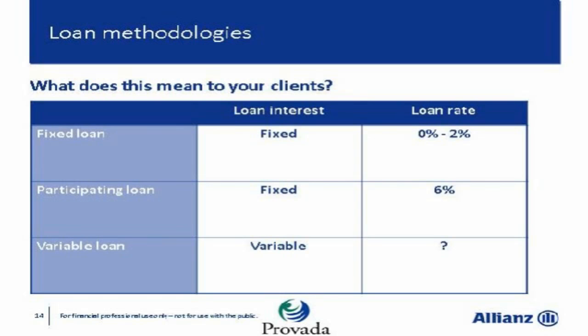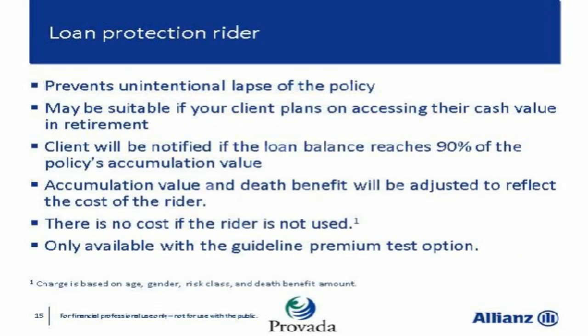And then you've got variable loans, which, as you can see the question mark there, we not only do not know what they're going to be next month, the month after, let alone the year after, 5 years, 10 years after. All right. One last piece on the loans before we jump into the sales concepts. We've got a loan protection rider, and I think most companies should have this rider. If they don't, they certainly should, because it not only protects the company, but it protects you as the agent from any potential liability in the future.